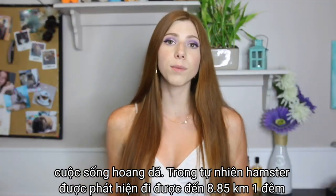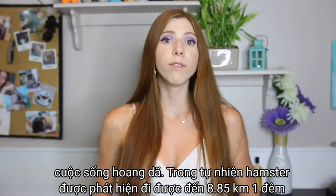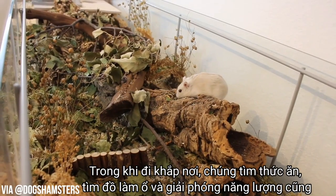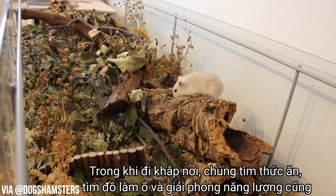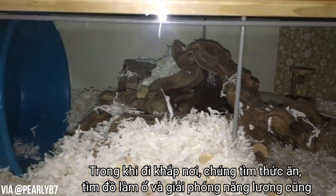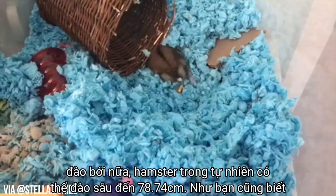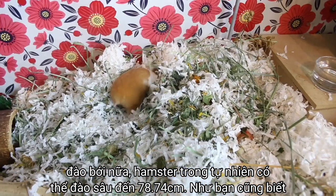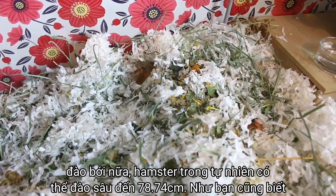In the wild, hamsters have been found to travel 5.5 miles per night. While they're doing this traveling, they are foraging for food, they are looking for nesting, they are getting their energy out, and they are burrowing as well. Hamsters in the wild have been found to burrow as deep down as 31 inches.